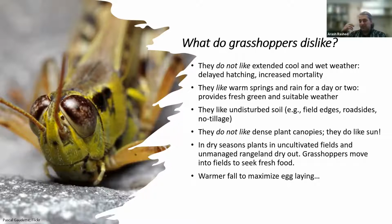What these grasshoppers really enjoy is hot, warm weather, especially in the spring. The eggs would hatch. At that time, if you get some quick rain for a day or two, it would help the green to come up. It would help grasses, and that would be basically the ideal condition for them. So the short period of rain is not going to impact grasshoppers, actually benefiting them. What they don't like is extended wet conditions that would be detrimental to their populations. So you get this early hatch, you have plenty of food available, so they're going to start feeding.